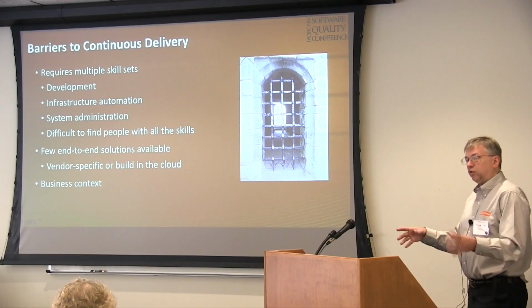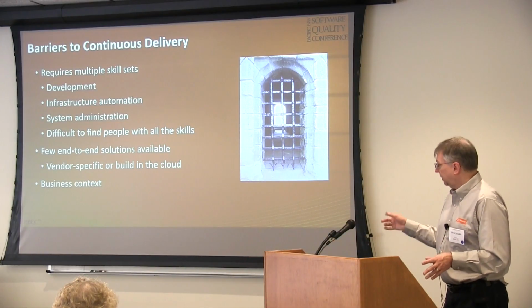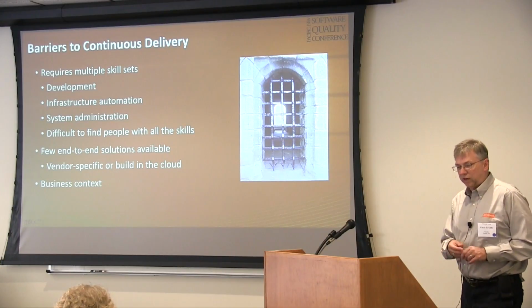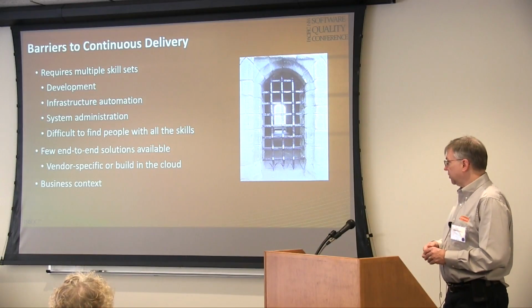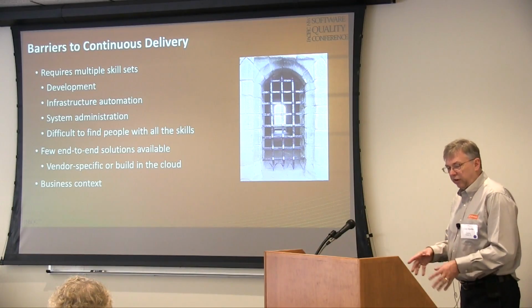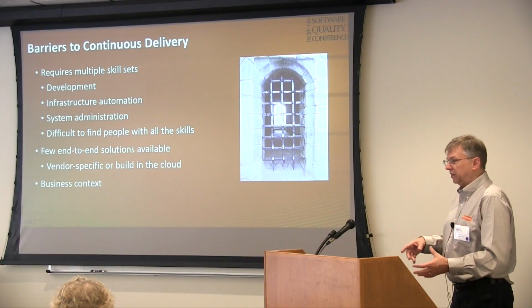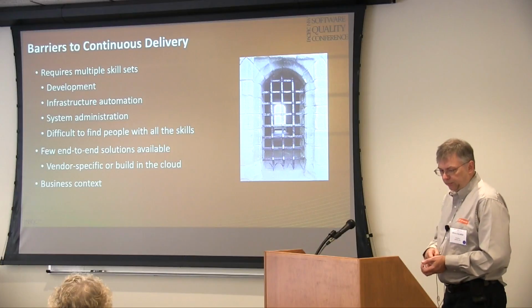There are some starting to emerge in the last year or two, but when I get into the latter part of the talk where I discuss the system we built at our company, when we started that process, there was nothing that could work with what we needed to do. And many of the solutions that are available are very vendor-specific, or they require you to build in the cloud. And while that's feasible for many companies, it's not feasible for everybody.